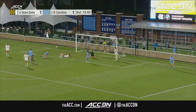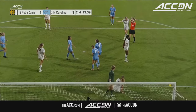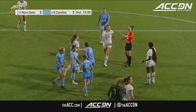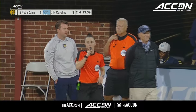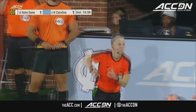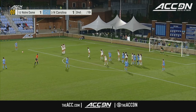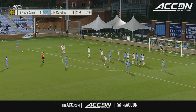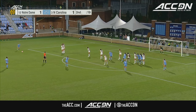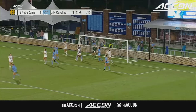Delrose! Three, four players go down. Guessing by that gesture. Yep, there you go. No penalty. Three assists on the season for Centenor. Had a goal against the Irish in that quarterfinal win in South Bend last year. Going to goal, off the crossbar it goes.